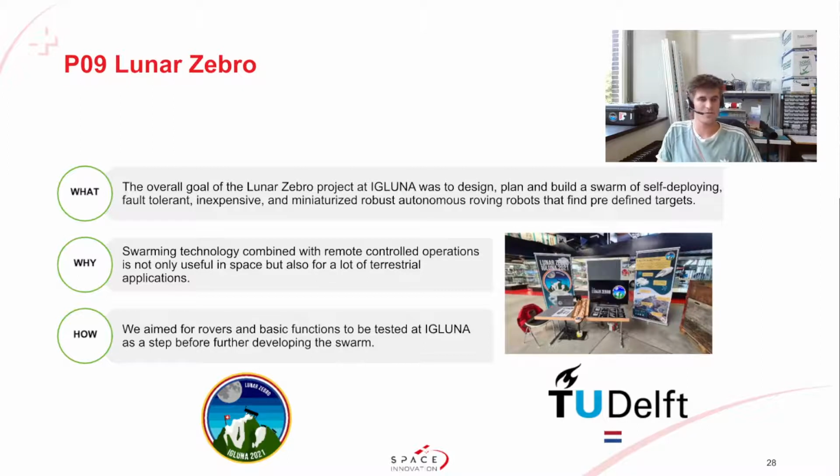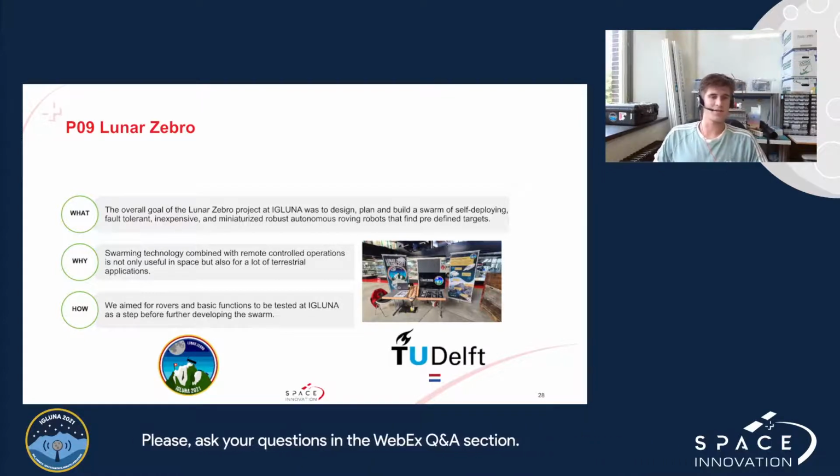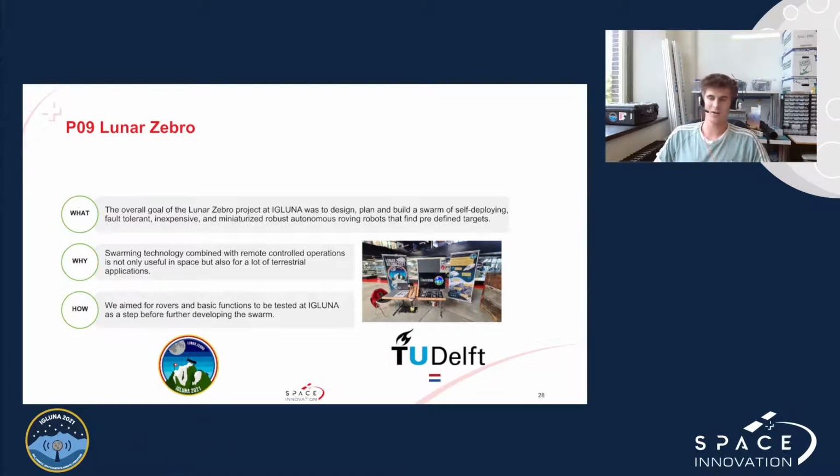So what we actually did in IGLUNA was to design a swarm of self-deploying and inexpensive miniaturized rovers that had the goal of finding predefined targets somewhat as a swarm. The reason why we're doing that is because swarming technology is not only useful on the moon, but also can be used on Earth, and the rovers for IGLUNA will be used as a demonstration swarm on Earth as well. And how we did that: as I said, the rovers are supposed to act as a swarm on the moon as well. So in IGLUNA, we were mainly testing the rovers in a more basic version of the swarm, a bit more centralized, and we plan to develop that further from now on.